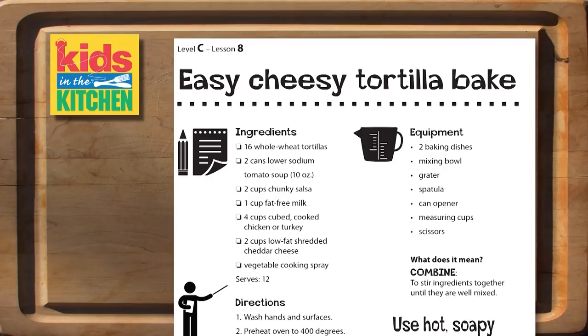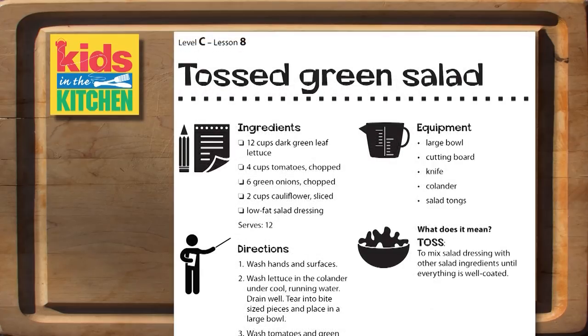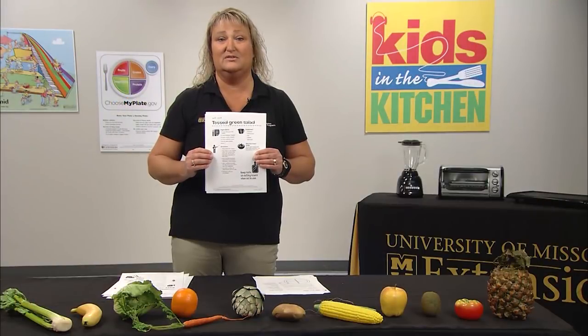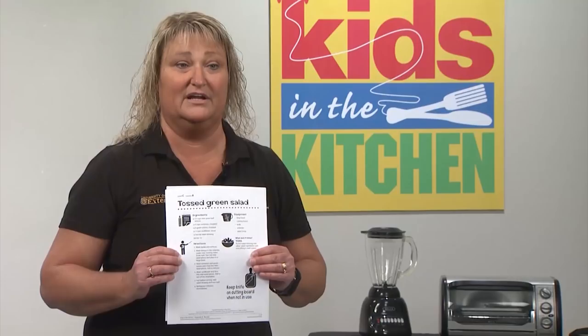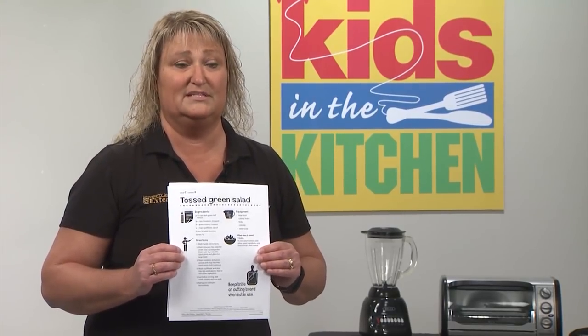The two that they chose to give you an example are the lasagna roll-ups, an easy one to make, using several food groups as well, and the tossed green salad. The tossed green salad can be prepared without a lot of space, so it's a good one too. Lasagna, once again, you're going to need a kitchen to make work. These are good ones because you're able to see all the food groups this way.